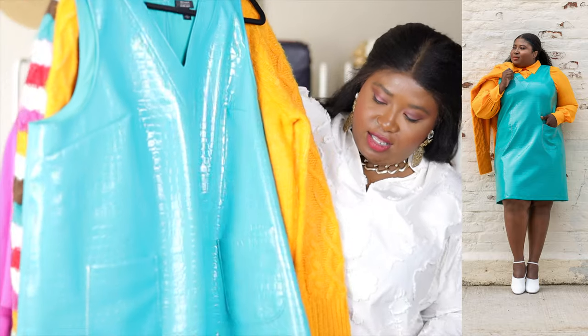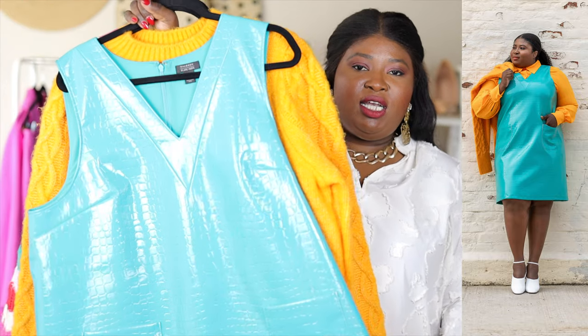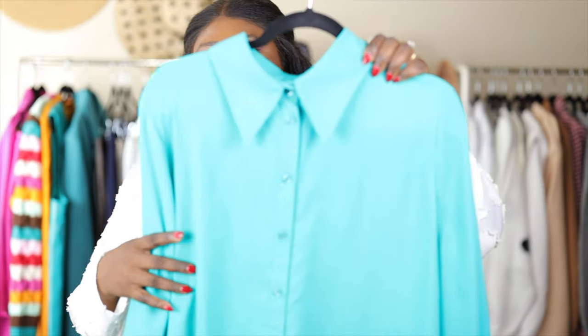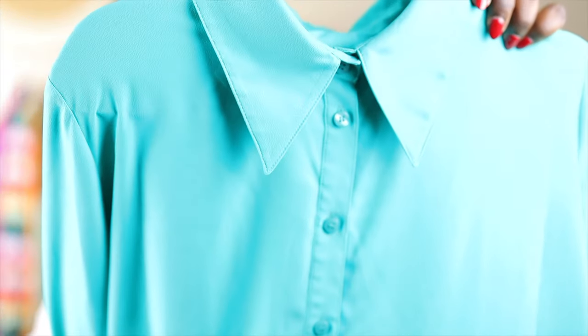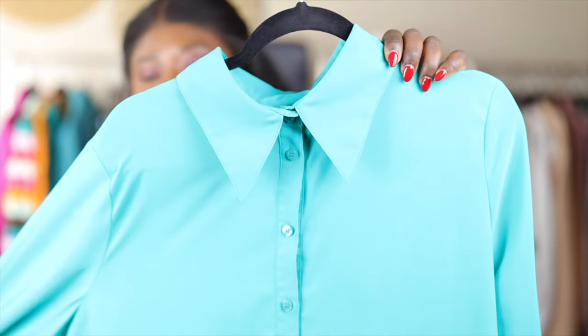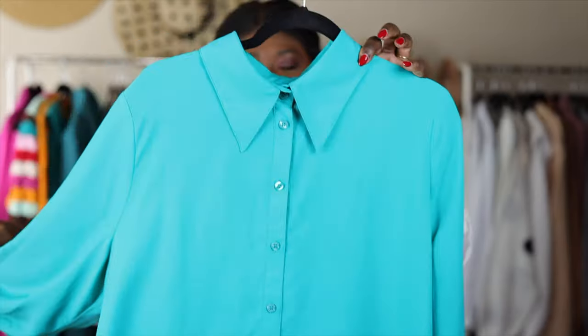So I styled this dress with the orange sharp collar button down, which I think, if you want to get at least one emotional piece that is affordable, the button down shirt is, bar none, my favorite thing in this collection because of that statement collar. It's sharp. It's so pretty. I love both the teal and the mango orange. But I saw the navy with the hearts that is so darling. I might have to get it if it's my size.